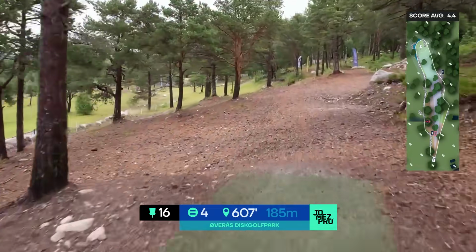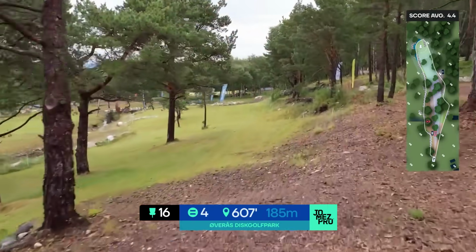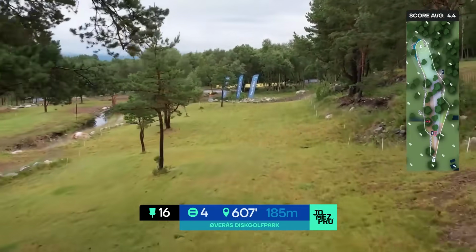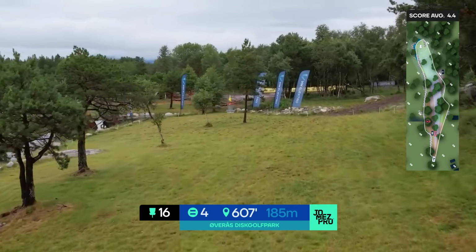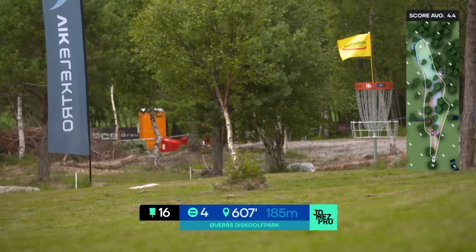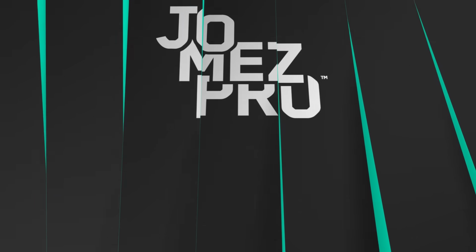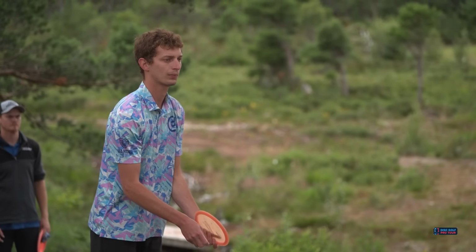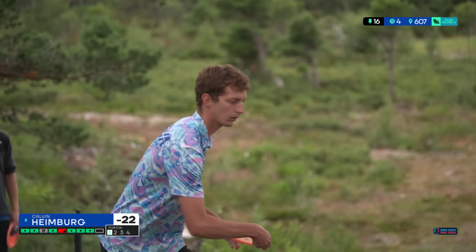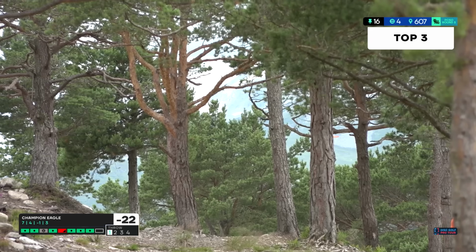But I mean, 16's a two-stroke swing hole. It's a tough one. Even you can get some unlucky rolls as well. It's not guaranteed to just land a perfect shot. You see the fairway. There's out of bounds on both sides the whole way. 607 feet. A lot of these short par fours, you think easy. They're not. 4.41 average. Yeah, that's a brutal hole average. Yep.